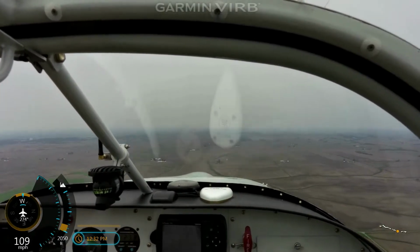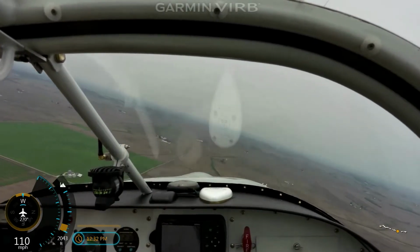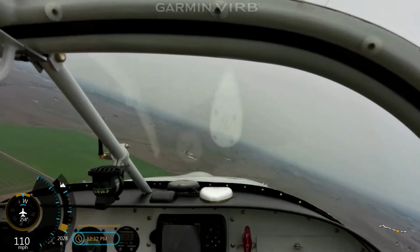Kiwanee RV 6 Delta Mike turning crosswind 27, Kiwanee.